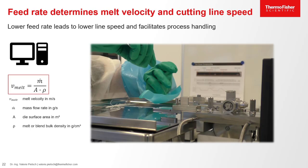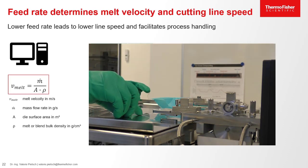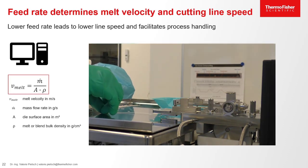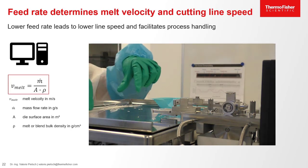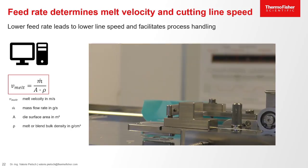And for this, it's always, of course, important to keep in mind that the line speed is dictated by the velocity of the melt, which is mainly given by the feed rate. And here in this case, you see an example of what happens if we lower the feed rate to make the process easier to handle. And you see quite well that with the lower feed rate, it's much easier to handle the process and to cut small implants as desired.